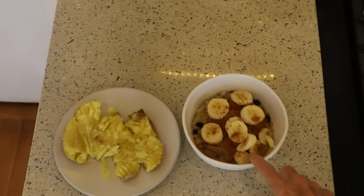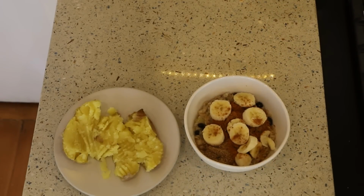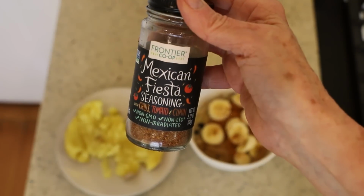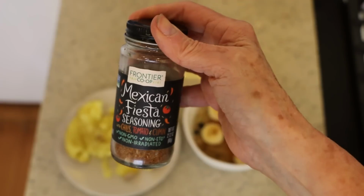Now this serving of oatmeal comes in at about 310 calories, give or take. These are just estimates, so don't quote me on it. And that's not really enough for me. I'd like my meals to be about 500 calories. So I added a potato, which is going to add maybe another 110 calories. And I just sprinkle on some garlic salt, and then some of this Mexican Fiesta seasoning.